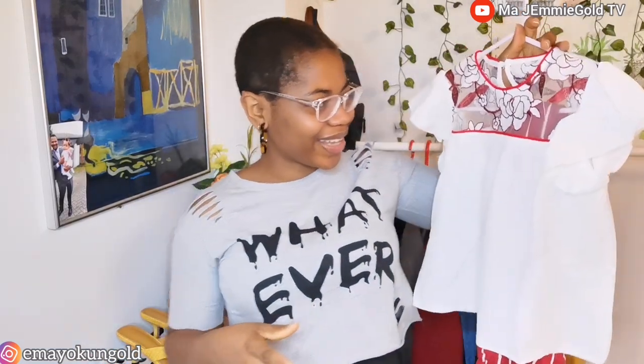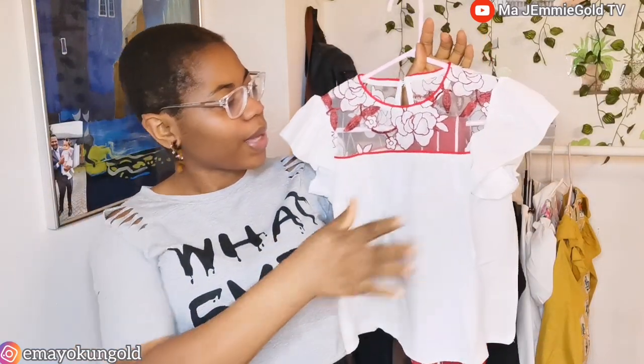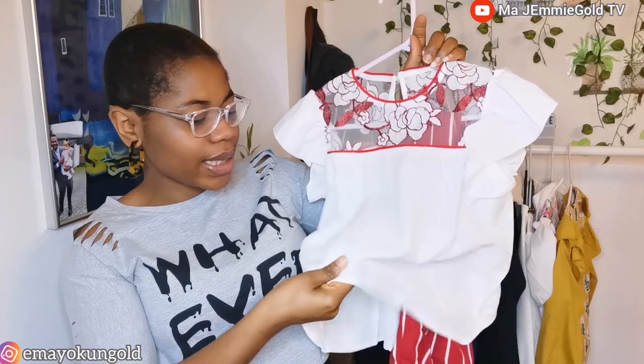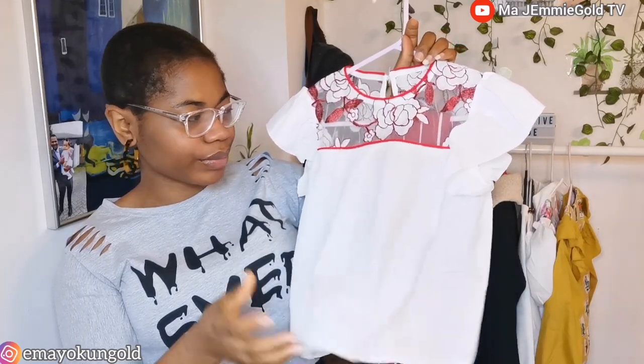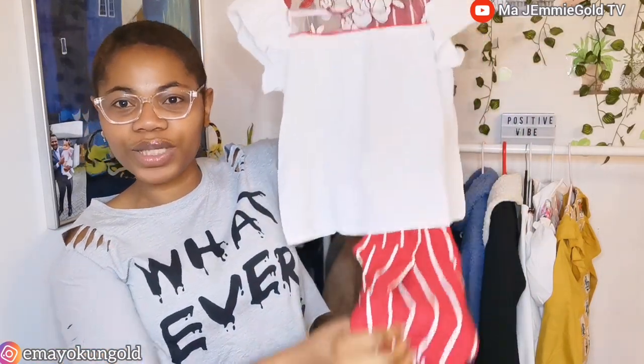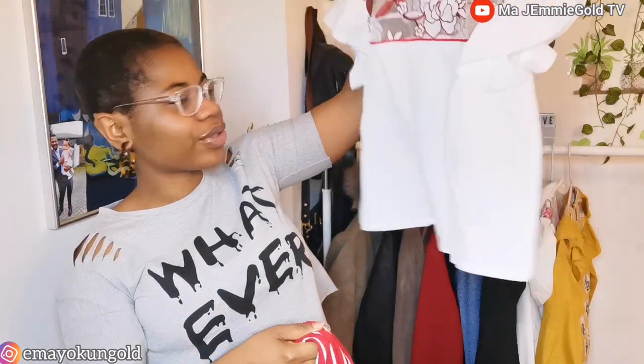So another two-piece set. Yes, so this is just like a short sleeve kind of top, and it has this flower embroidery lace by the front, and the material is like synthetic. This is just like a summer kind of clothing. So this is what it looks like, and it has a bottom which is a trouser. I'm going to show you guys the trouser.